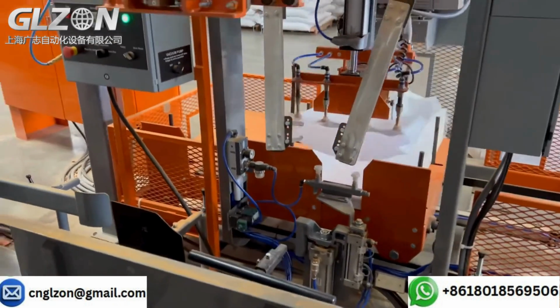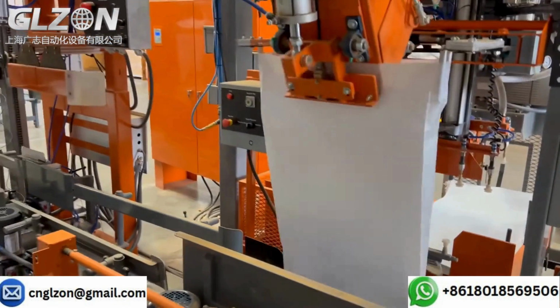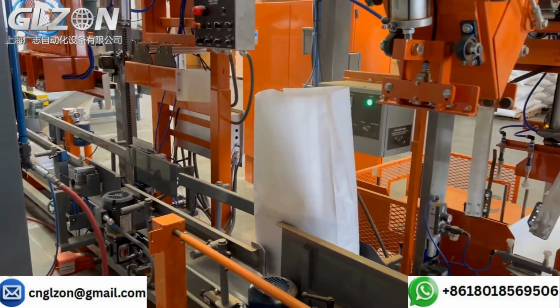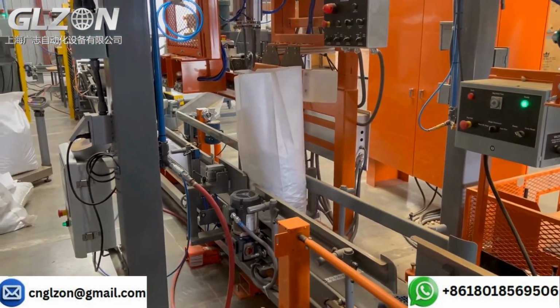1. Product application: granular or powdered materials with less moisture and good fluidity. Widely used in fertilizer, feed, light industry, chemical industry, metallurgy, building materials, ports, mining, food, grain and other industries.